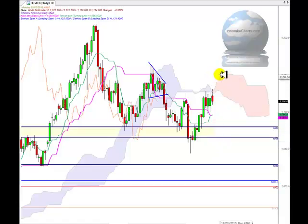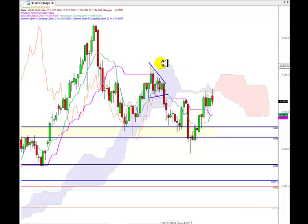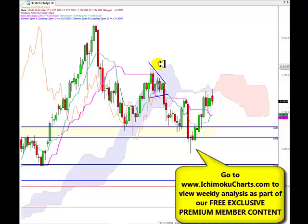To the upside though, if the market does take out the cloud, then certainly the 1150 region up to the swing high here around 1165 has the potential to offer resistance, but above that, not much resistance. And if the market can take out that area, trade up above there, then there's a strong likelihood that the market may trade up to around 1200.